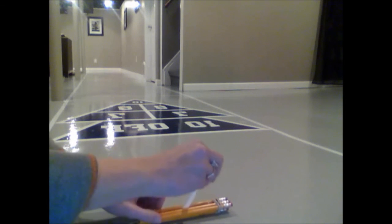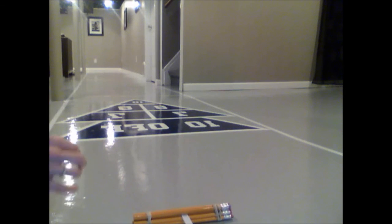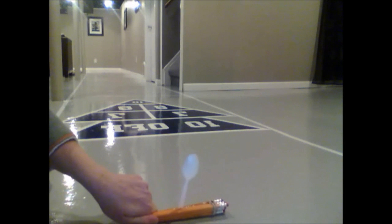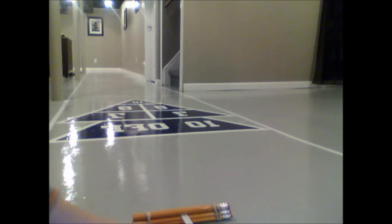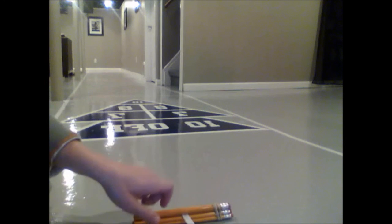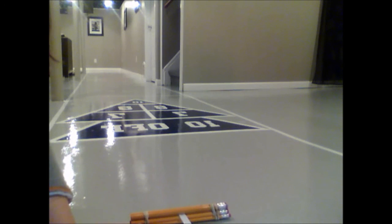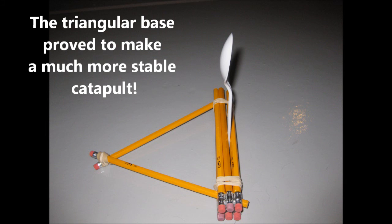We were each able to build and test out several models of catapults. The first catapult we built was a simple barrel design with all of the pencils bunched together. While this did launch the peanut M&M, we quickly realized it wasn't a stable catapult and got to work to remedy this problem. The most successful catapult was triangular in shape, which gave us a stable base to hold on to while we launched the M&Ms. Our greatest average distance was 23 feet 2 inches.